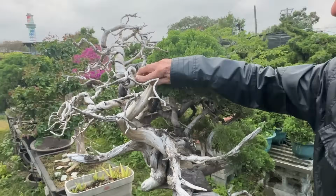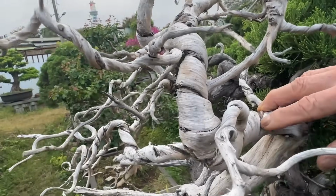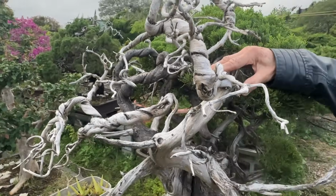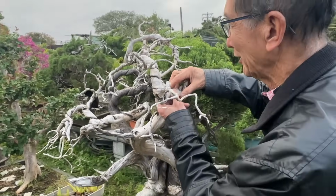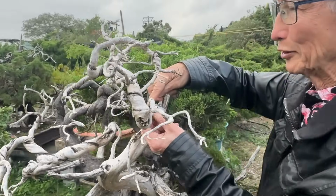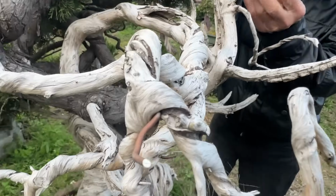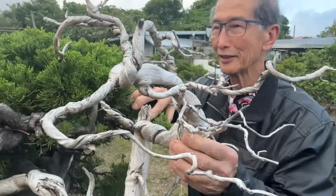Where they leave the wire in, and yeah. The twisting is due to the wire being left embedded in the trunk. Who else does that, Peter? Yeah, look, the wire's still in here. You can see, look, got a wire still stuck in here. Yeah, and here. Peter Chan's method. People have been doing it for donkey's years.